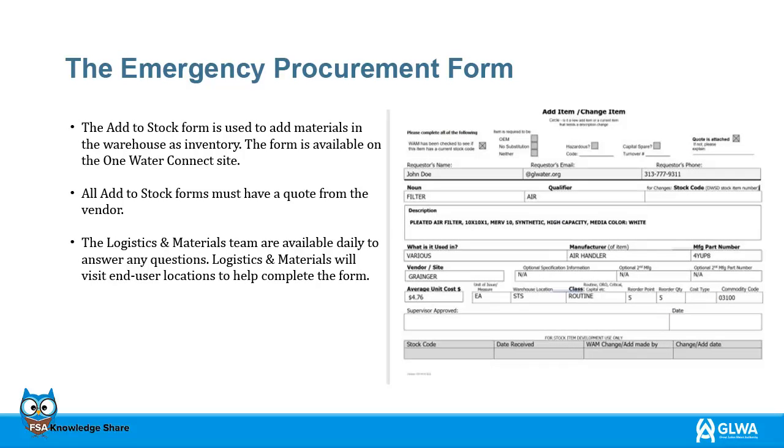Materials are added in the warehouse by submitting an add to stock form. You will also be required to submit a quote from a vendor in order to add an item to stock. The Logistics and Materials team is available to answer any questions and will be available to visit locations to assist in the completion of the form. The form can be found at One Water Connect. Link to the form can be found in the comment area below the video.